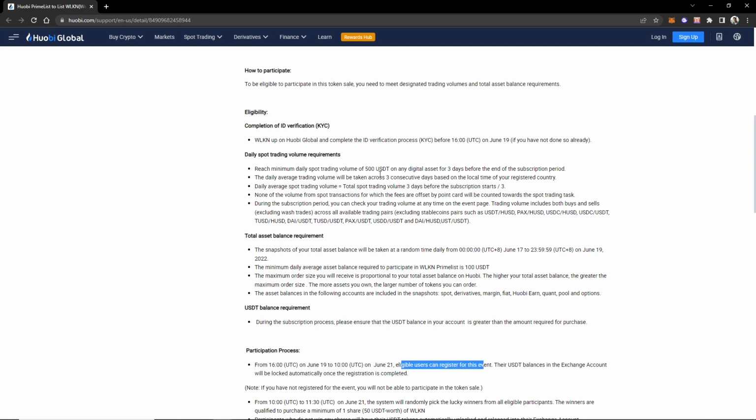And the days will be calculated based on the local time of your registered country. For example, if you are from the US, Germany or France, your local time will be considered in the calculation of those daily spot trading volumes. And how is this calculated? Your total spot trading volume will be divided by 3. This means you don't have to trade each day. You can trade 1,500 USDT on just one day and then stop trading. This will be okay too.